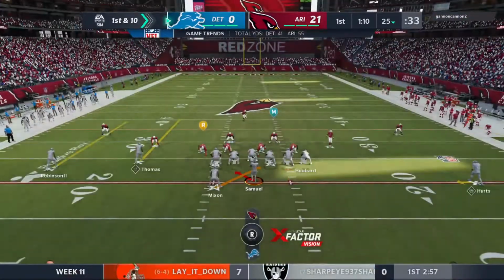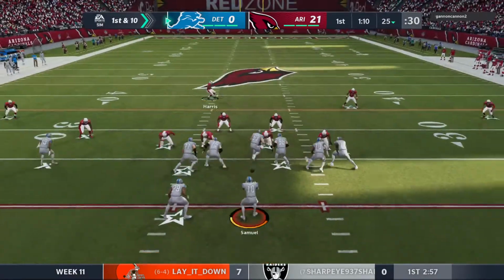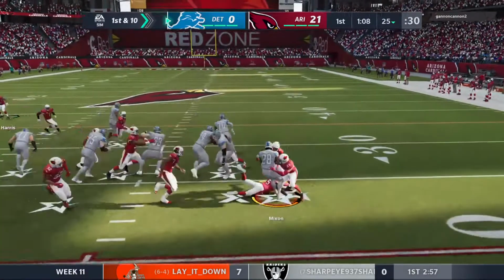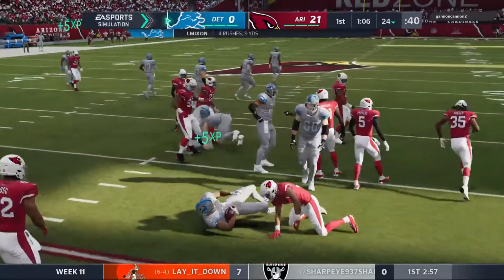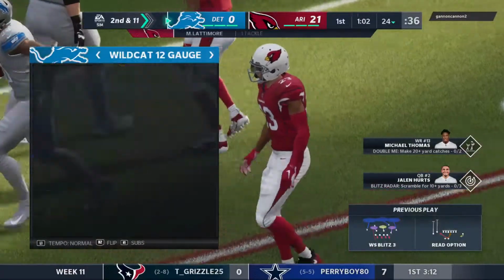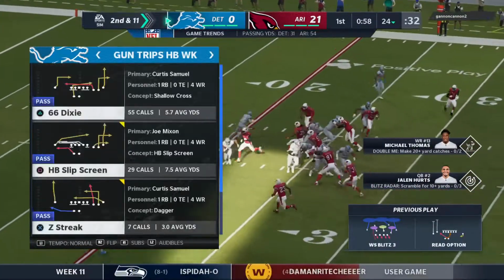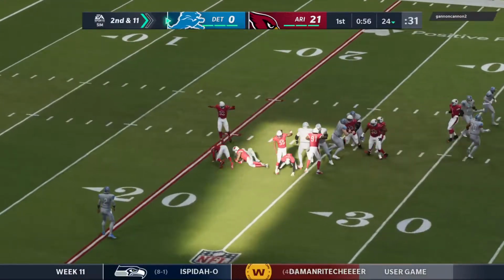The Lions offense ready to kick off their next drive. Here's Joe Mixon as they start on the ground. And he will lose yardage and be backed up to the 24. Officially, it's a 1-yard loss. That's going to bring up 2nd and 11. 2nd and 11 at the 24-yard line.